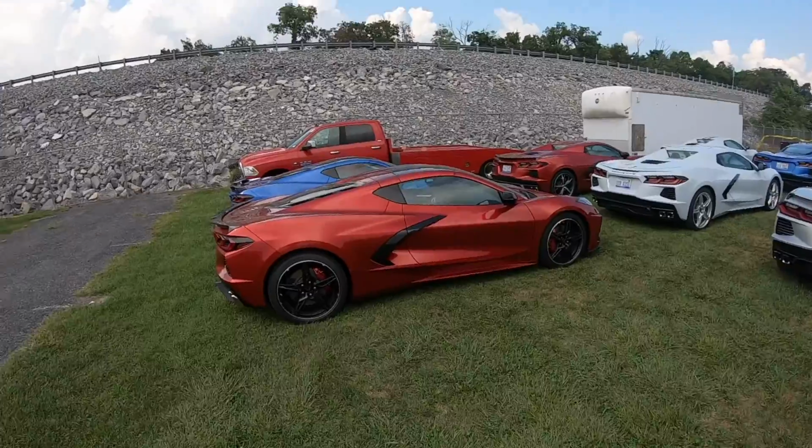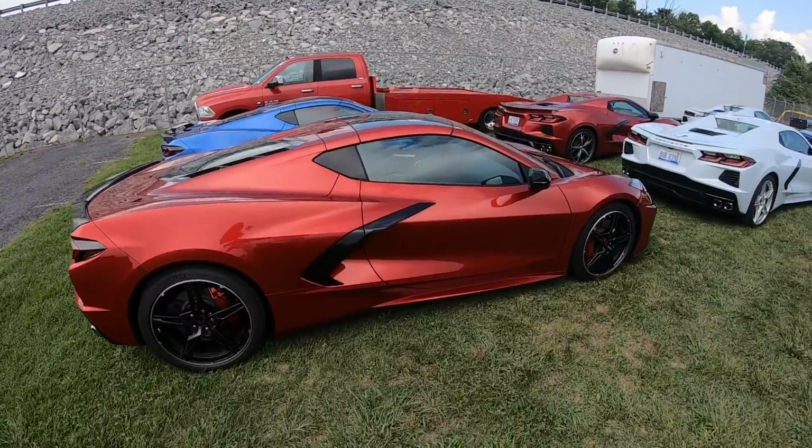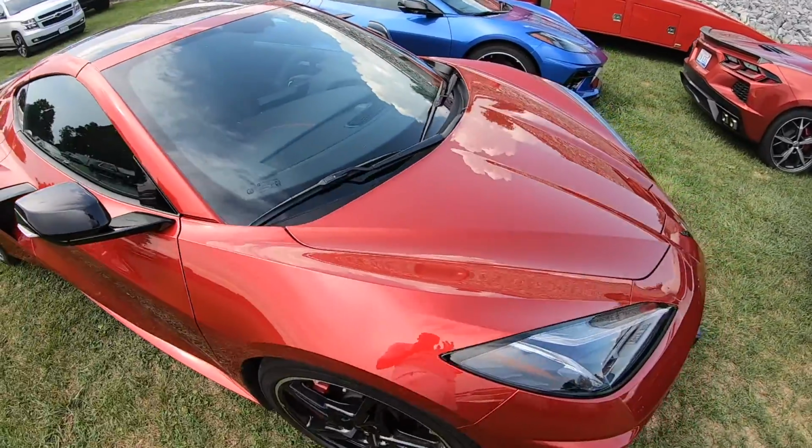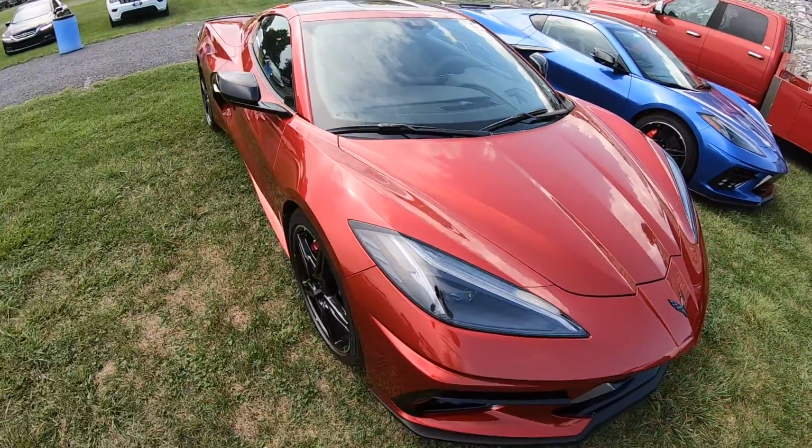But right now, I want to flip this camera over and point out a couple of the vehicles that I've seen that stood out to me, that have some different things. So first off, let's start with this C8 Corvette right here. This is the Red Mist C8 Corvette. This is my first time actually seeing this color in person. I like it a lot.